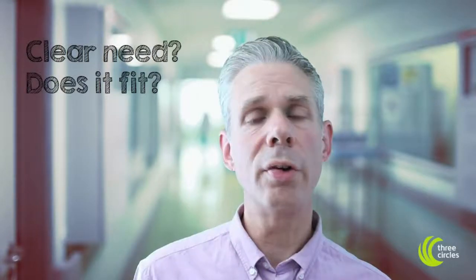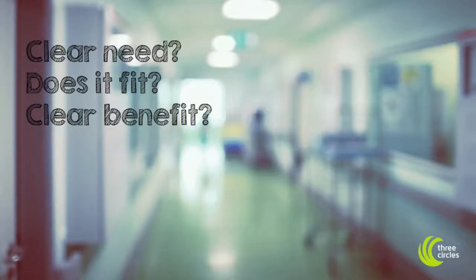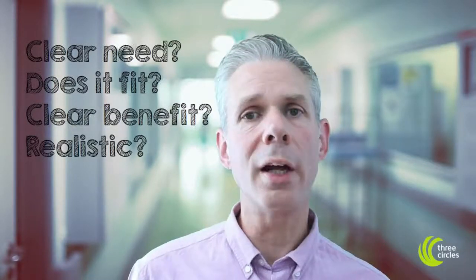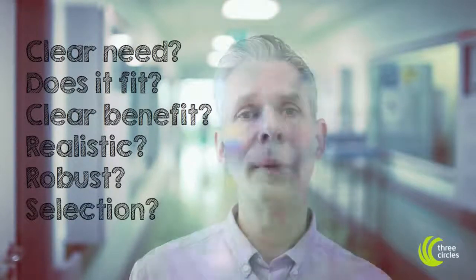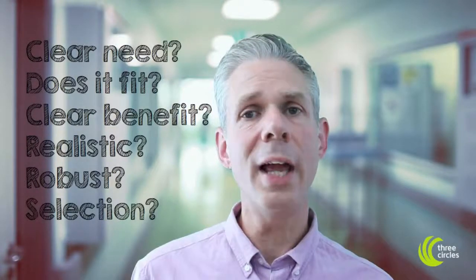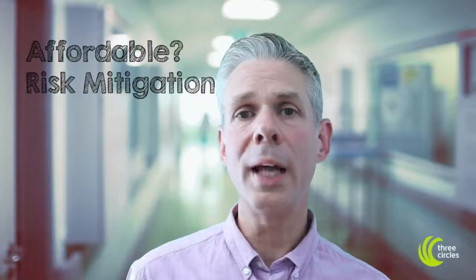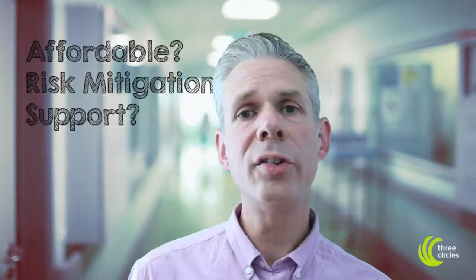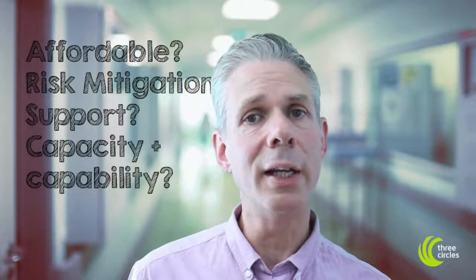So, what questions do the NHS reviewers need answering by this business case? Is there a clear need? Does it fit with the Trust's objectives and plans? Are the benefits clearly stated? Is it clear how the benefits will be realised? Are demand and capacity income forecasts robust? Is it clear why the preferred option has been selected? Is it affordable? Are risks and mitigation plans explicit? Do the main stakeholders support it? Does the team have the capacity and capability to deliver it?